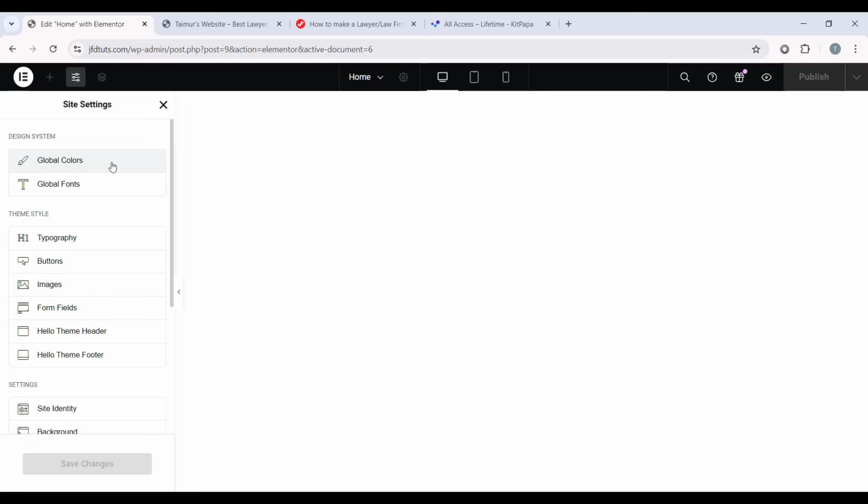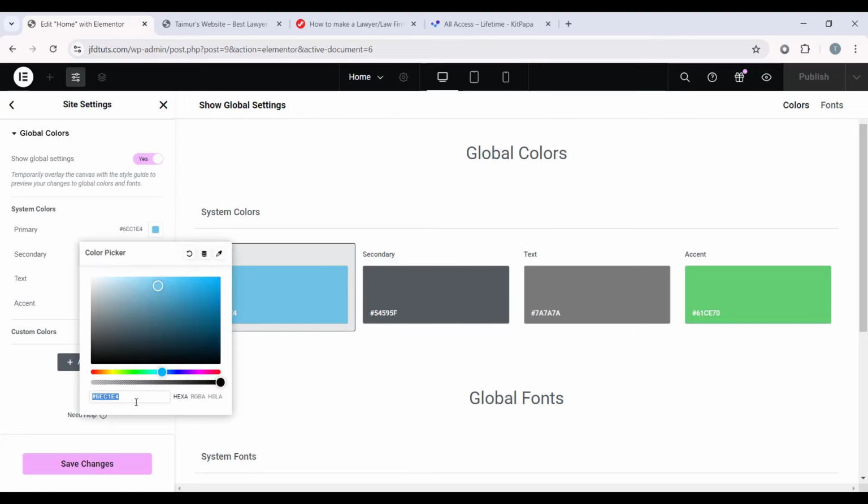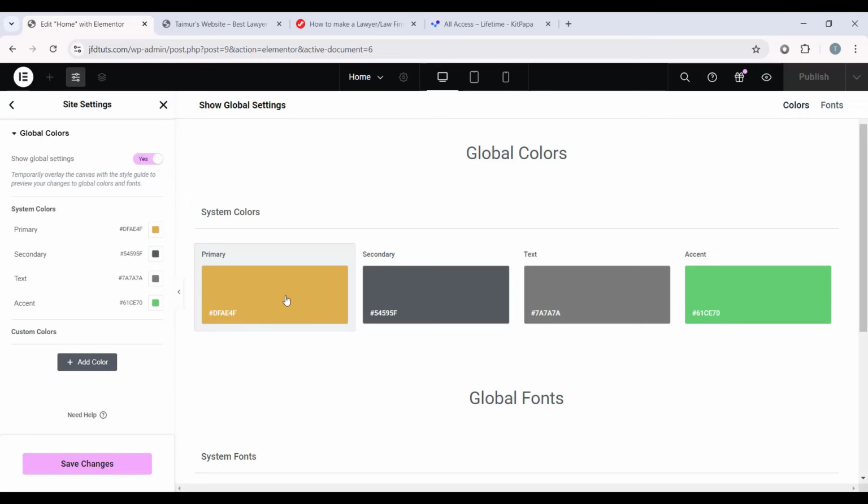Like first, let's click on this global colors. And we can see some default color has been set, like primary, secondary, text, and accent. So based on our website design, we will add our color replacing these default colors. Okay, so in the primary, let's add our own color code, which is DFAE4F, and we will have an orange type of color.